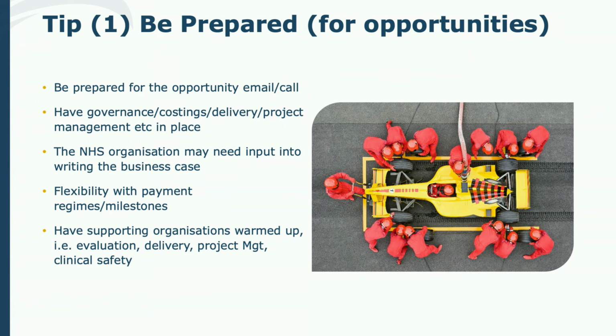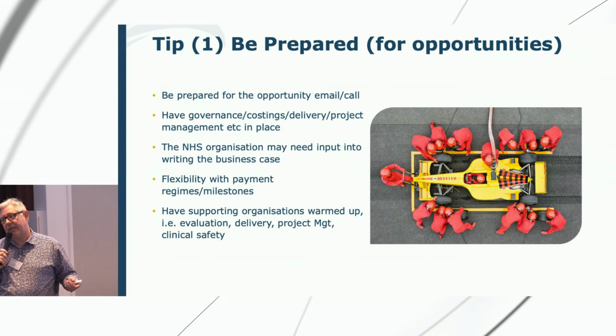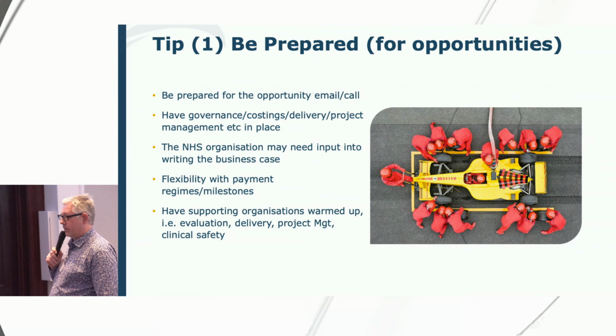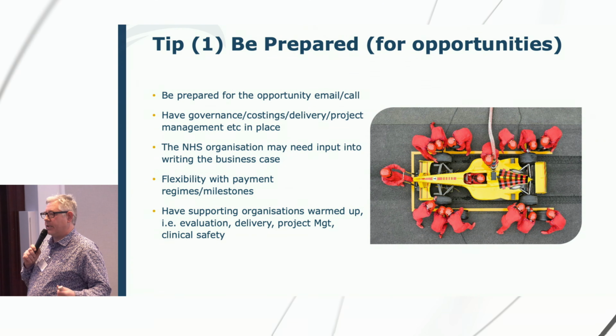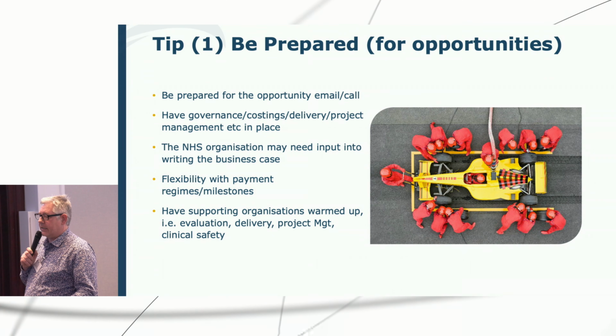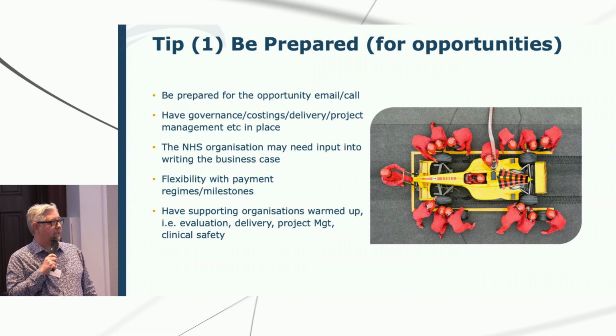It's common in those scenarios that you may need to input into the business case. We hear stories of the template actually being sent to the innovator and they complete it just to raise the funding. So any way that you can help that organisation will help, especially around flexibility, payment regimes, milestones, that type of thing. And have supporting organisations warmed up. So if you want to do some evidence and evaluation, you've already had the conversation with that organisation. If someone's going to be delivering your product into the NHS, then they're aware that it's coming. Again, it's just making life easier for opportunities.